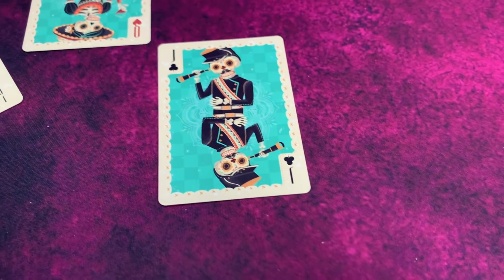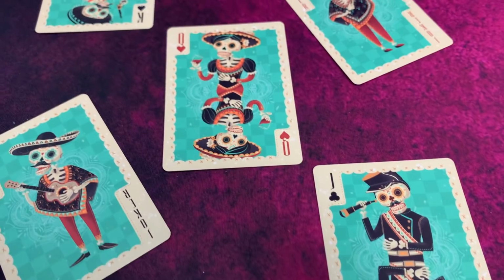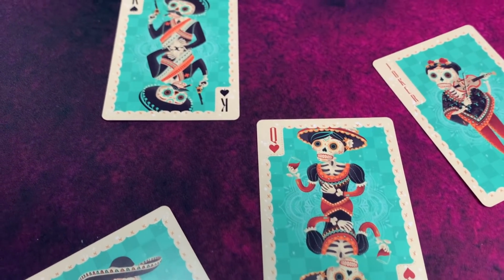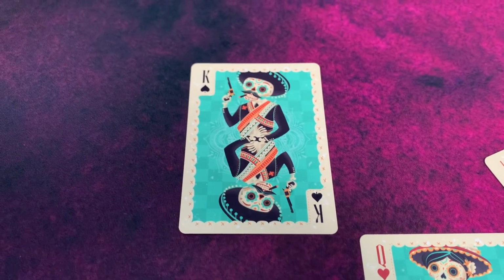And finally, my number 1. I already hinted at the theme here, the Mexican Day of the Dead theme. It is this deck right here called Fuego. And this one has the theme of Calaveras. It has some of the whimsy of the Animal Kingdom deck and some of the other ones we've seen that are very lighthearted and almost fun. There's a certain amount of fun that is built into the deck.